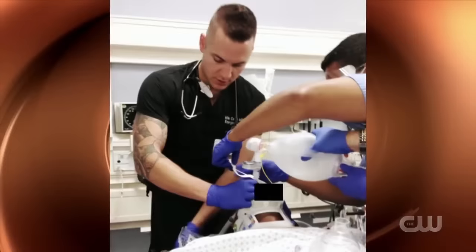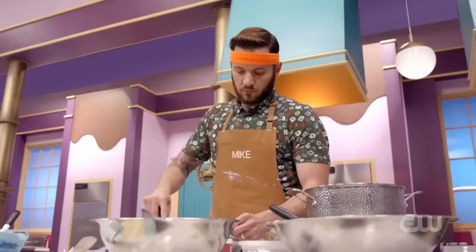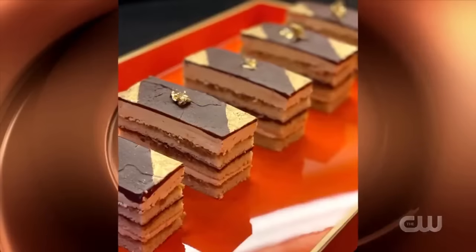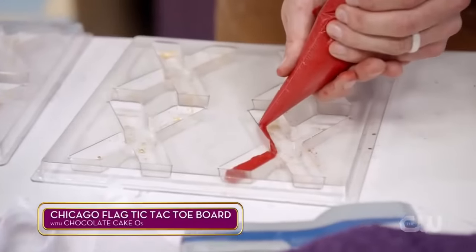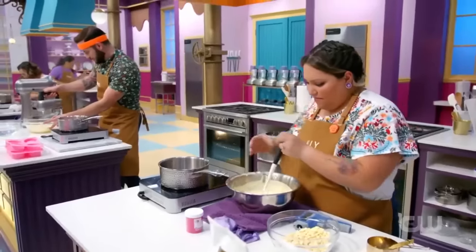My name is Mike, I'm 38, I'm from Chicago, and I'm an emergency physician. Whatever comes through that door, trauma, heart attacks, strokes, that's what you have to be ready for. It is stressful, the adrenaline of the ER, and then I love the serenity and the calmness of baking. My tic-tac-toe board is inspired by the city of Chicago where I live, so I'll be using the colors of our city flag with a chocolate cake. We got this, my friend.